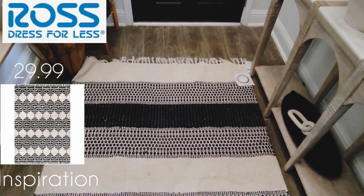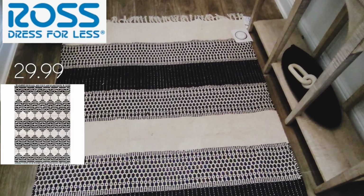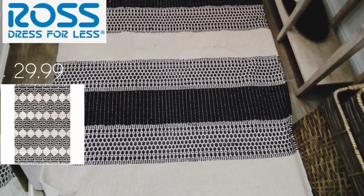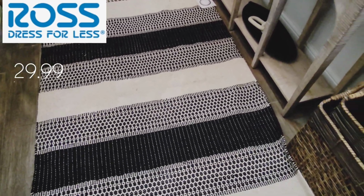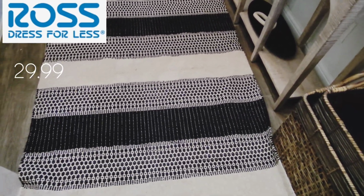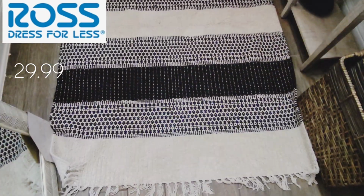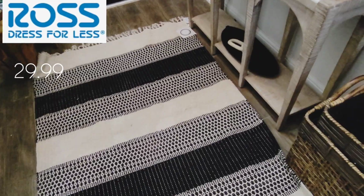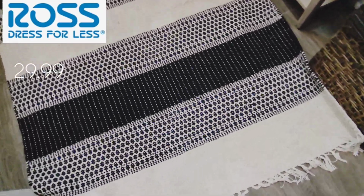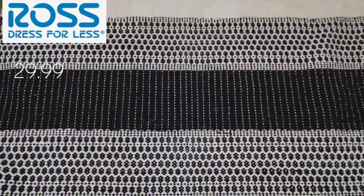I also got this rug from Ross, and this was $29.99. It was so lovely with all the decor pieces that I have picked up, and they have a lot of different ones like this in Ross. When I saw this, I was just like, you know what? I think this makes the statement that I want without too much pattern. So yeah, you can see the pattern there.